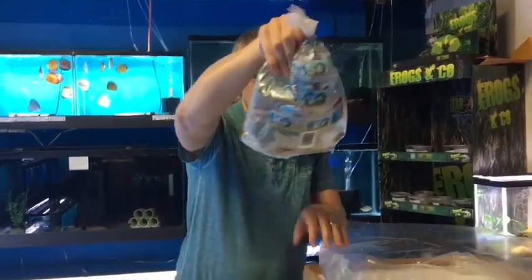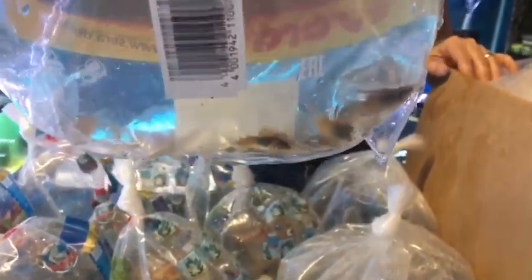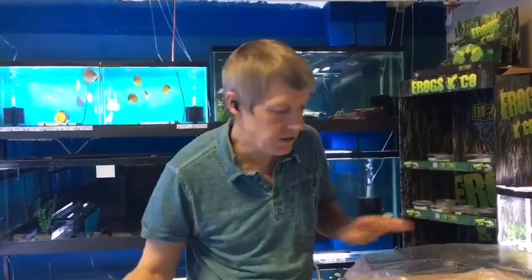Here's some more loaches. These are red sailfin loaches. Ran out of those last week. I get these whenever I can. I think I paid a little bit more for these than the last batch we had. Pretty decent size, really nice colors on those. Totally worth it. Here's another couple of boxes.